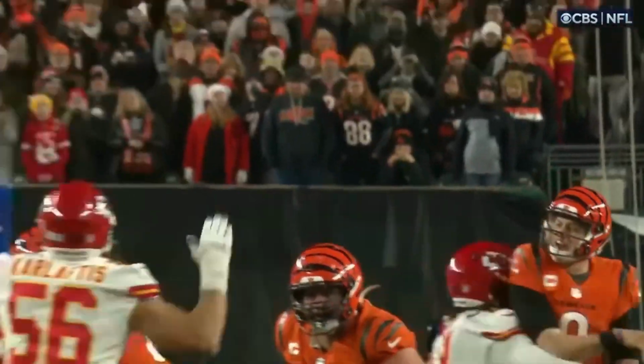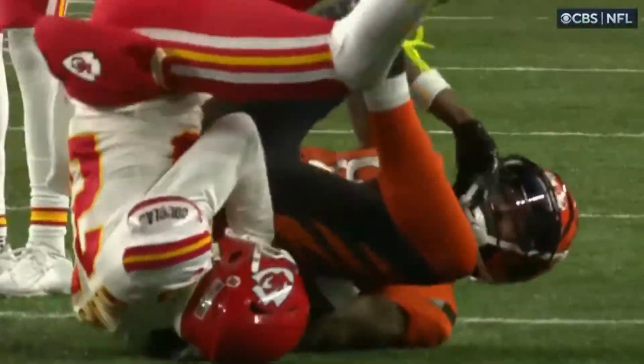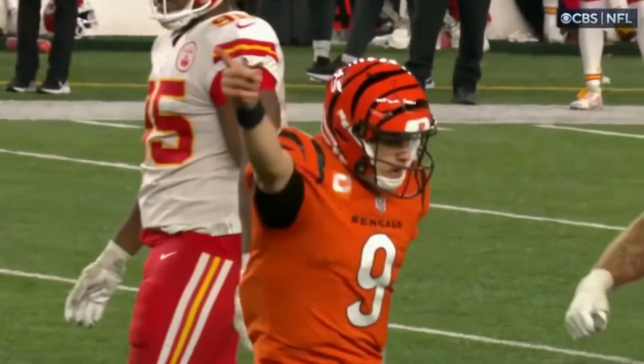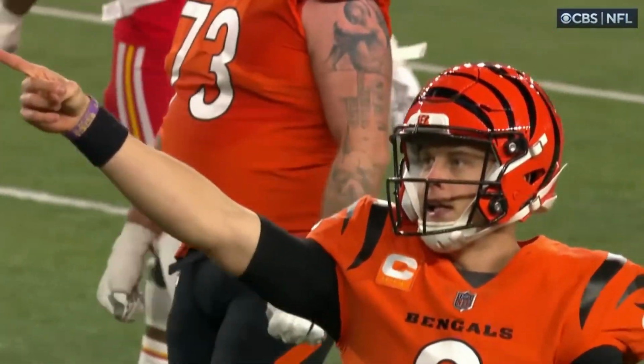I mean, what else can you say about a player that gets a clutch throw out with Mike Dana right in his face, and then his throw made it through the tightest of windows to Higgins? But then at number 19 is a masterclass from Joe Burrow in making the impossible look effortless.